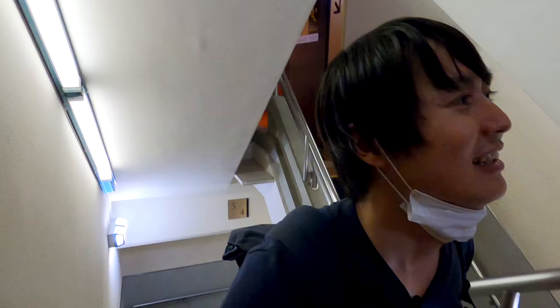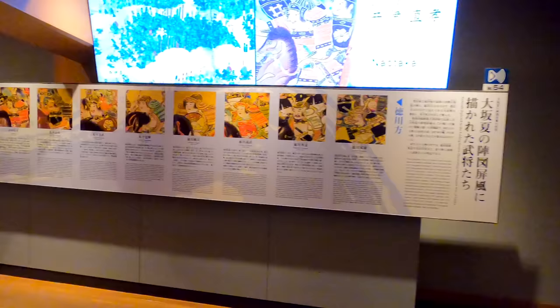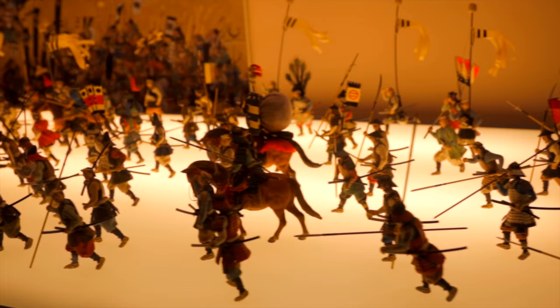You know, I remember last time when I came here, there were so many people on these stairs, but today, no more. And this is the fifth floor where I can shoot the video. On the fifth floor, you can learn how they fought. Don't worry about it, here as well, there are English translations, so you don't have to worry.